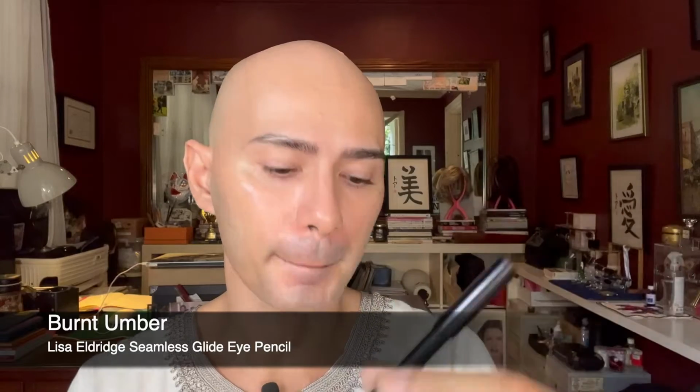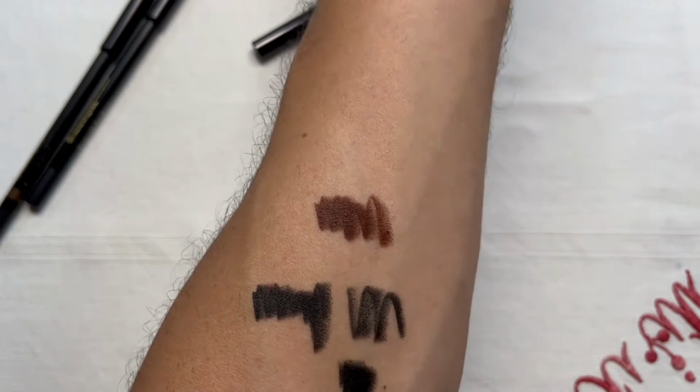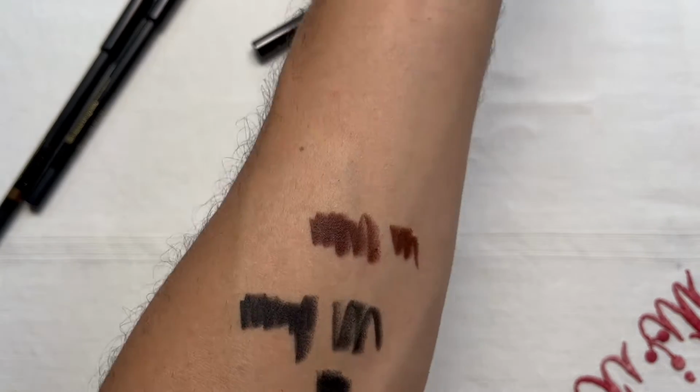Amazing. Okay, so let's try the next color, and this is called Burnt Umber. And I believe this is the one that has a very warm tone to it. Look at that. It really is like a liquid eyeliner of sorts. But I'm just so glad that this is in kohl form, because kohl eyeliners are the only ones that I like to apply on the waterline. Very beautiful color. Again, no patchiness whatsoever.